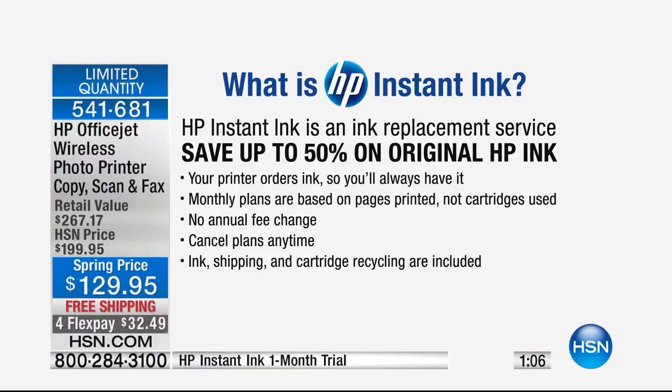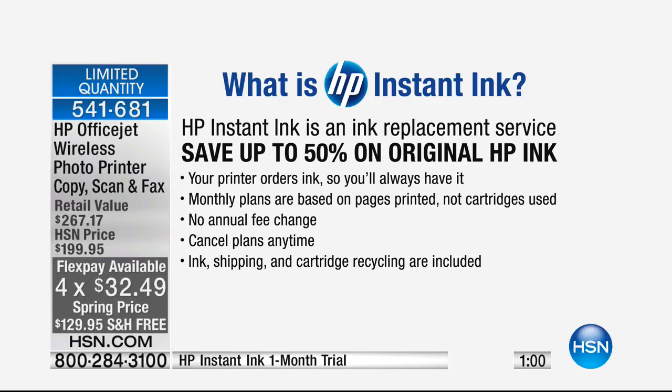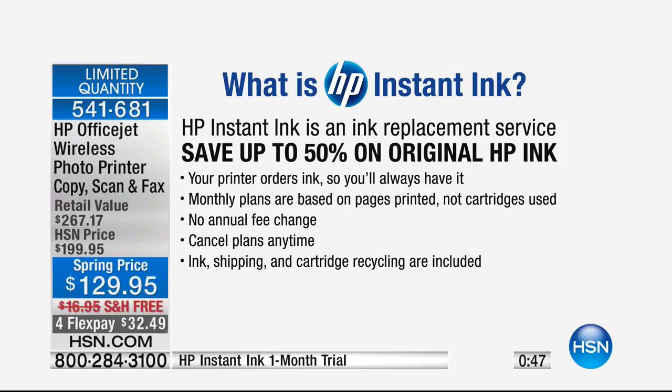Number two, this has HP Instant Ink. We're including a month of it. Oh, and you can buy high yield cartridges for this, which yield double. HP Instant Ink is an ink replacement service. When your printer is just about out of ink, it lets HP know, and you know what happens? New ink shows up at your door, but you're not dinged $50, $60, $70 for ink cartridges. It's a monthly plan.